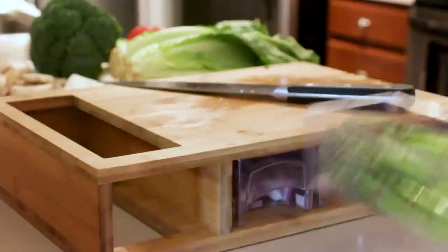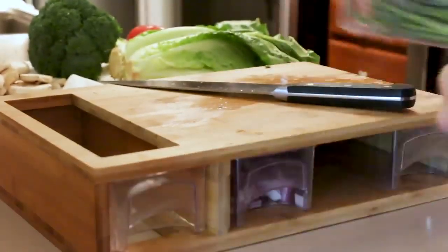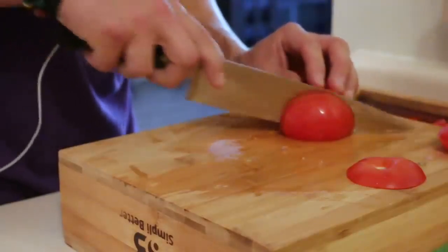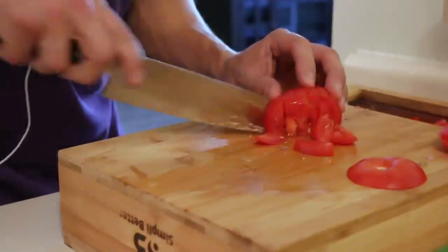And again, swap. I don't know the right sound effect, but I'm just swapping out the compartments again real quick, moving on to the next vegetable. We got some tomatoes here, and I think what I'm gonna do is shut this voiceover down for right now while I cut these vegetables up, because that's all I'm doing.